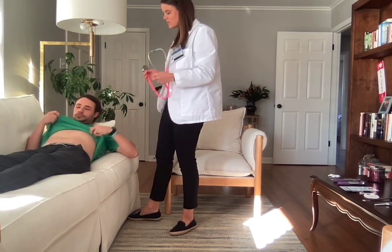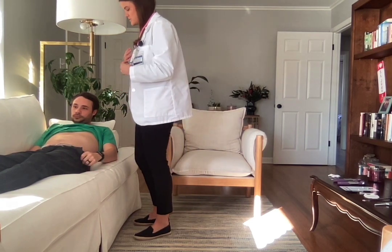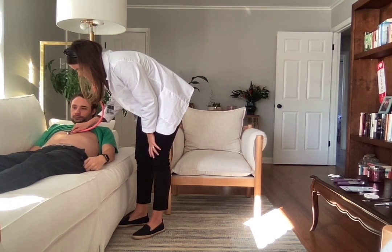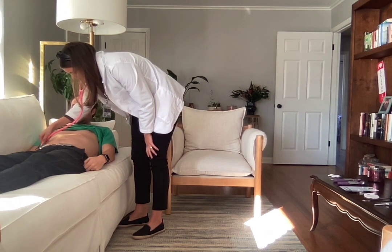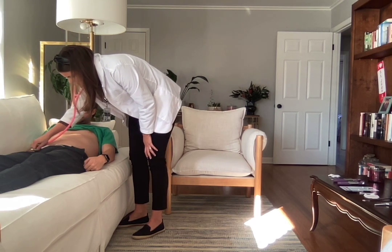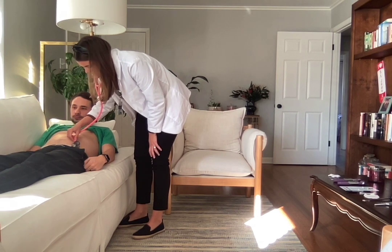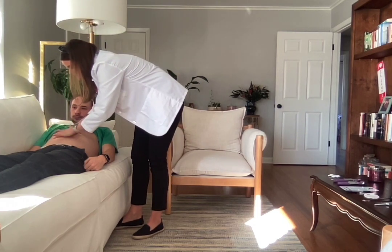If I could have you slide your shirt up for me. I'm first assessing for any contours or asymmetry. I'm first going to auscultate for any bruits over his arteries, utilizing the bell over his aorta, his renal, his iliac, and his femoral. I'm then going to assess for bowel sounds starting in the right lower quadrant to the right upper, left upper, left lower. I am then going to percuss in all 4 quadrants, looking for any tympany, dullness, or flatness.